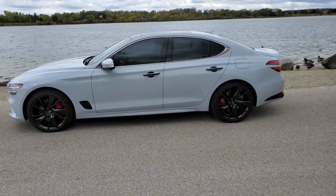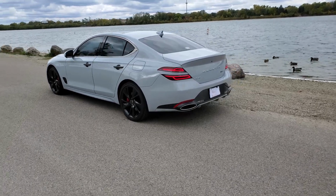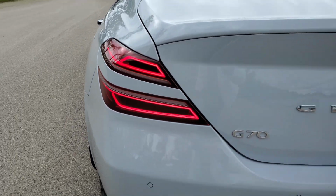First and foremost, I wanted to tell you guys, do not buy this car brand new. Just don't do it and hear me out. The reason I suggest not buying this car brand new is due to how much it depreciates in less than a year. And let me give you guys an example to put this into perspective.